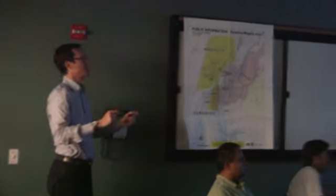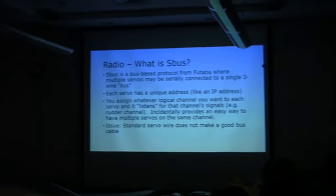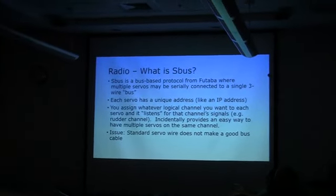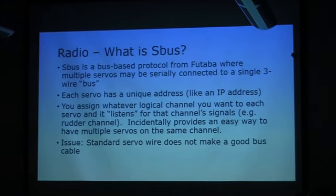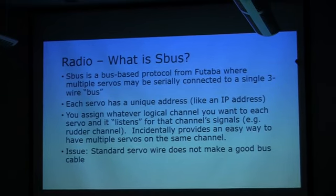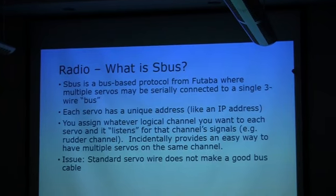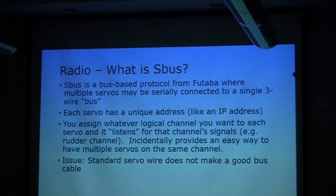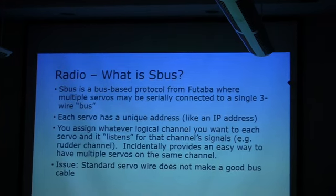There's only one problem with Sbus, and that's that Futaba, in its infinite wisdom or lack thereof, doesn't make a heavy-duty cable. Can you imagine all the servos in an airplane like this being fed off of a single regular servo cable that's really only designed to handle the current for one servo? I don't think so. I'm not touching that. So this is what I did instead. Big cables. Yeah, so next slide.